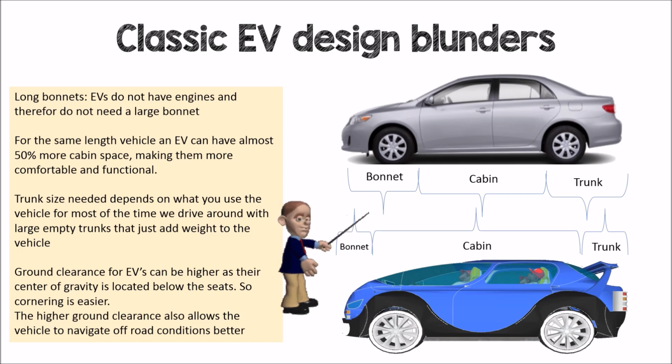With electric vehicles, however, we don't need this big old bonnet. There's no engine. There are batteries. The batteries go under the floor. You never see them. So we don't need the bonnet or such a big bonnet. We can get more cabin space. Yes, we want to stretch out those legs finally. Right? Especially if you're tall or big, you need your space.